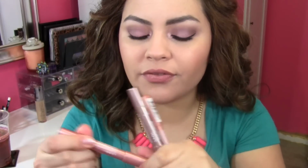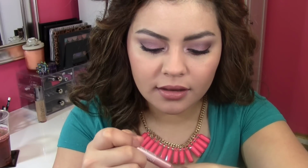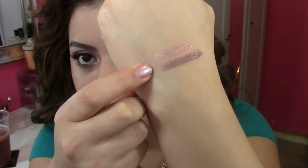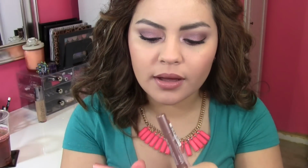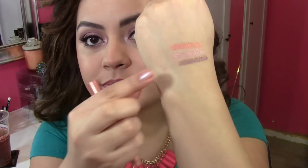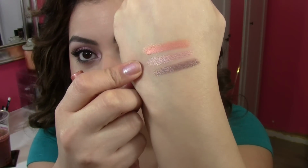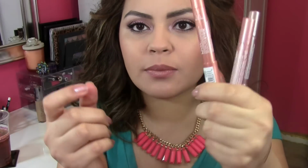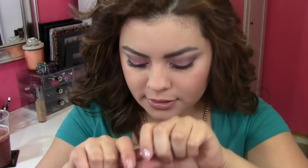This one is called Flushed, and these really show up on your lids. They're definitely not as creamy as some other shadow sticks, but they're very pretty nonetheless. This one is called Rose Gold. This is probably my favorite. It's beautiful. So those are the 3. They definitely had more colors, but these are just the ones that stood out to me the most, and I think these were about $8. So those are very exciting and beautiful.